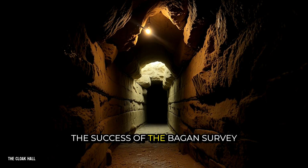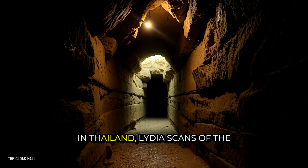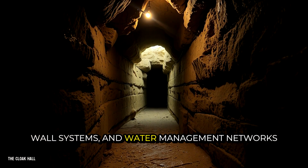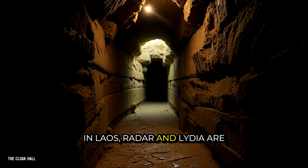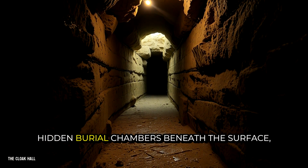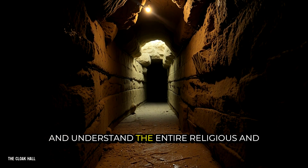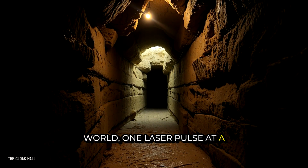The success of the Bagan survey inspired similar efforts across Southeast Asia. In Thailand, LiDAR scans of the ancient capitals of Sukhothai and Ayutthaya have begun to reveal buried moats, wall systems, and water management networks that were too subtle to see from the ground. In Laos, radar and LiDAR are mapping the massive stone jars of the Plain of Jars, searching for hidden burial chambers beneath the surface. The tools that found 1,000 lost temples in Myanmar are now being used to protect and understand the entire religious and urban landscape of the medieval Buddhist world, one laser pulse at a time.